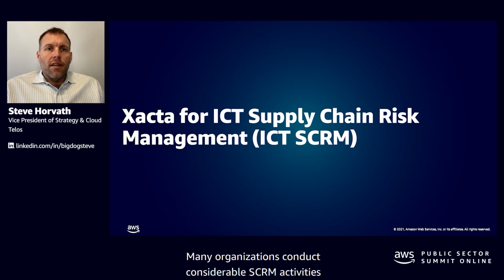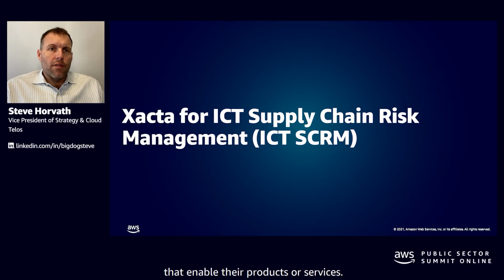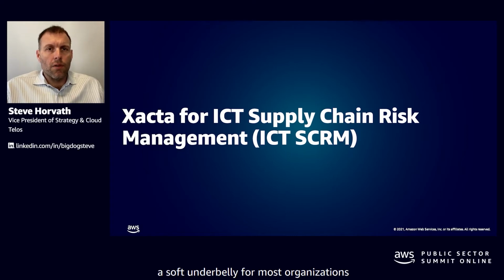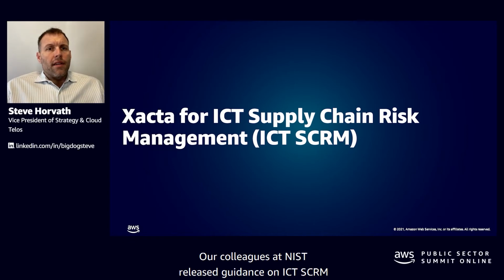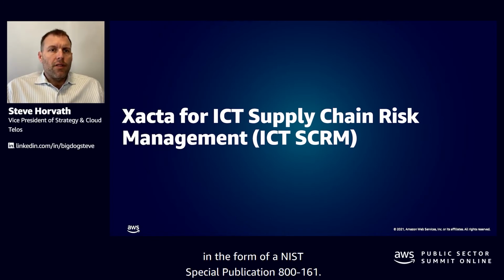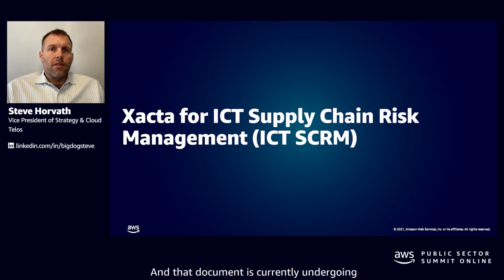Many organizations conduct considerable SCRM activities that are usually focused on the availability of supplies that enable their products or services. The SolarWinds compromise, followed quickly by the zero-day exploits against Exchange servers, are a call to action, showing cybersecurity within the software supply chain is, more often than not, a soft underbelly for most organizations and needs much more attention. Our colleagues at NIST released guidance on ICT-SCRM in April of 2015 in the form of NIST Special Publication 800-161, and that document is currently undergoing a comprehensive update in 2021.